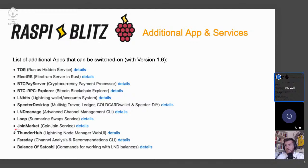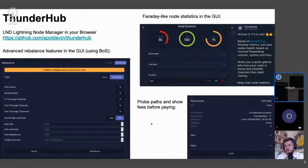Then we will take a quick look into ThunderHub. This is what openoms will show you, and also into the Balance of Satoshis. So at this point, I'd like to hand you over to openoms and give you a little bit more detail on those upcoming new services that we will have in the 1.6 release, which will probably be out by the end of the month as a final release. openoms, are you there? Yes, I am.